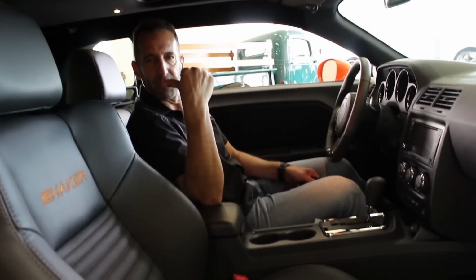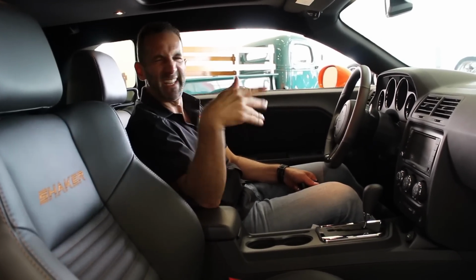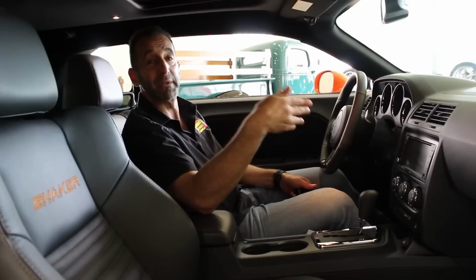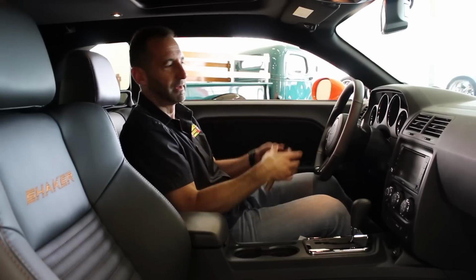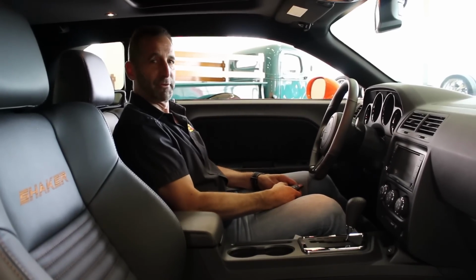But there's room in the back for kids, another couple. Imagine going to dinner in this car, man, with the shaker. But you do have to actually take the shaker into dinner with you, because it has its own seat, it has its own table, and pretty much it's a conversation piece wherever you go.